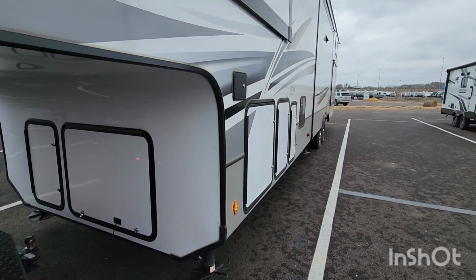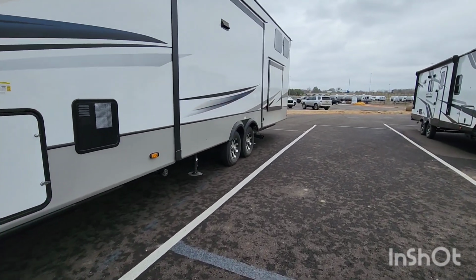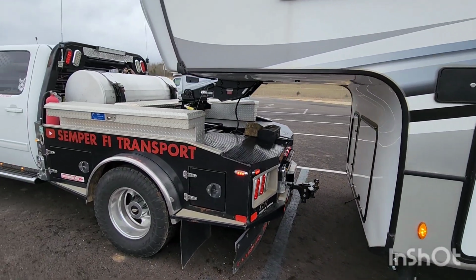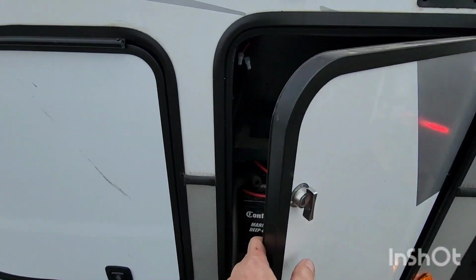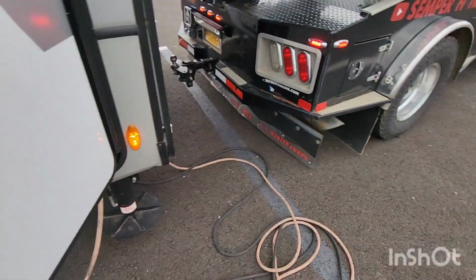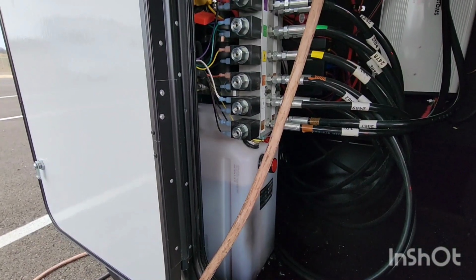But yeah, I'm gonna unlock these doors. I don't have my jump box with me. I got it in a Tahoe, so I got to break the jumper cables out and then run it like that. So I'll be back here in just a minute. All right, guys, so what I got the jumper cables broke out. I got the positive hooked up to positive, negative hooked up to the negative. All right, so now you come around here. Let me back up a little bit.